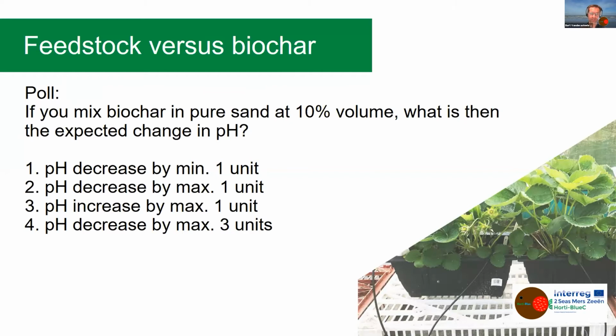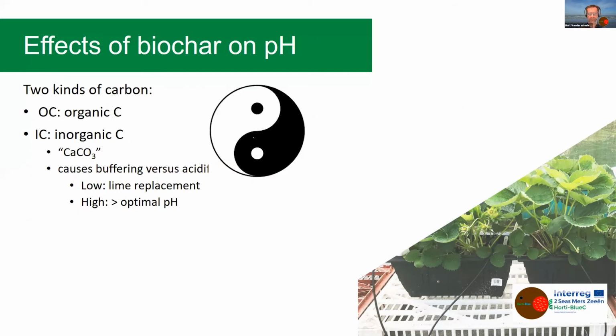Then we come to the other important topic: the pH of the biochar. For testing the net effect of biochar, we mixed it with sand at a 10% volume ratio. We would now like you to answer whether the pH is decreasing or increasing after mixing the sand with biochar, and how large this change is. Okay, again, I see that we have a lot of biochar experts already in the webinar, so it's actually the right answer. For the woody biochars that we have produced, we saw that the pH increase was maximum 1 pH unit.